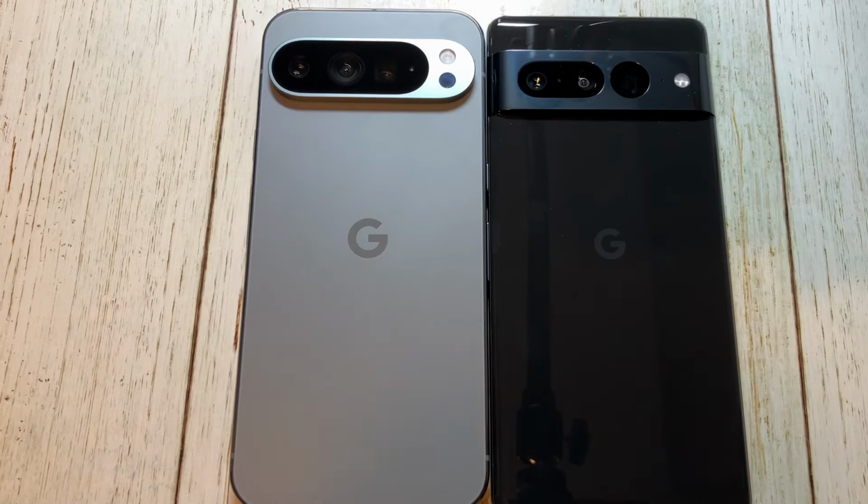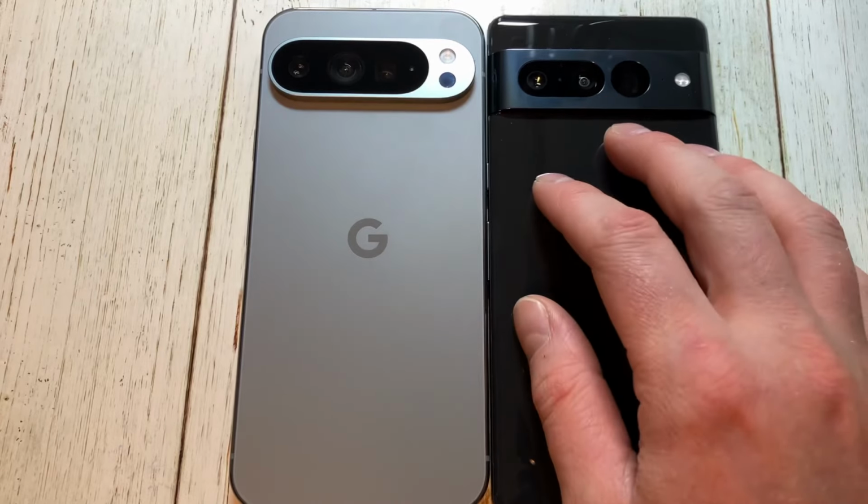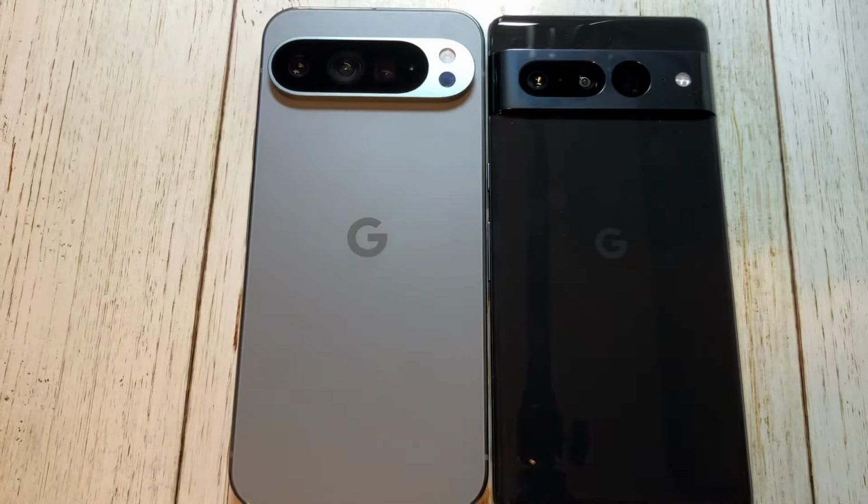First, let's talk about the way they look. Again, this is my own opinion here. I do like the way the new one looks over the old one. Not to say I do not like the way the 7 Pro looks. I really do like the way this one looks too. I just think this looks more premium.